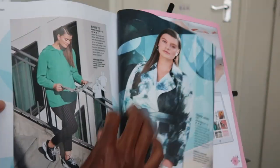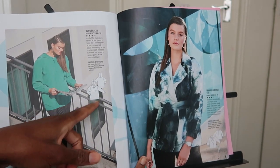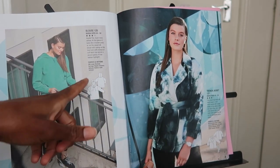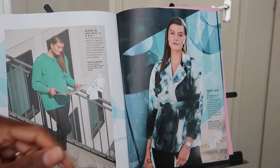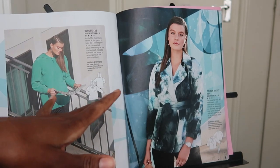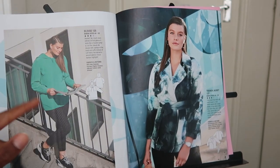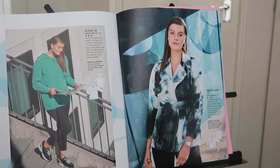I love it. Oh, we've not yet finished. And there's also a blouse which looks like a jumper, which has a hoodie. It's made out of silk crepe, which is your basic one. Honestly, if I'm going for silks and drapey fabrics, I would omit the hoodie, but yeah, they know what they're doing. But it looks fabulous on the model.